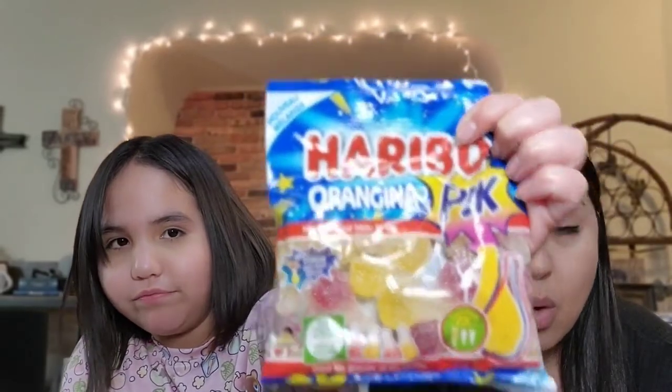Okay. The next one is Haribo Orangina. Orangina pink. The tangy citrus flavors of the ever-popular Orangina soda are the perfect complement to these soft, chewy, and slightly sour gummies. Okay, let's try it.